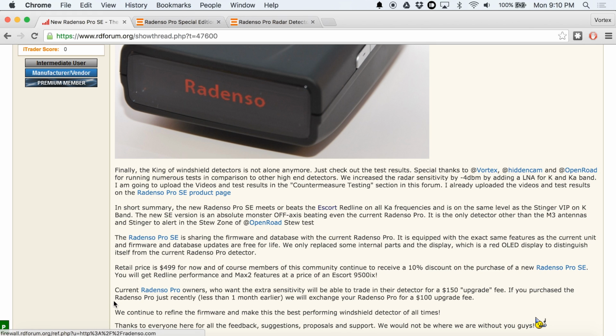If you've purchased your Radenso Pro pretty recently, basically less than a month ago, you can send in your current Radenso Pro and just pay the difference at $100, and they'll send you back a brand new upgraded model. I mean, that's just awesome. So if you're a current owner, I would definitely recommend upgrading.